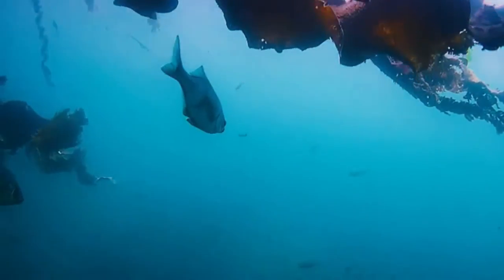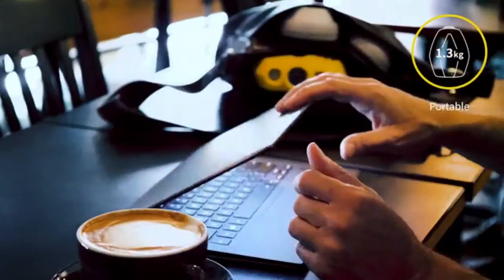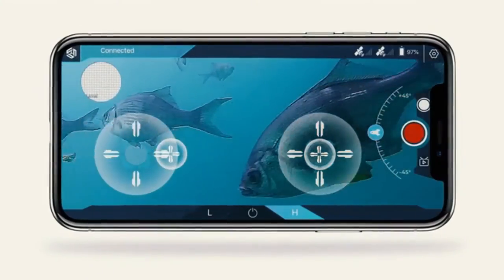of the water. The genius of Dory lies in its compact size and portability. There's no bulky remote, meaning less gear to haul. Instead, you simply control Dory with your phone using the intuitive Chasing Dory app.